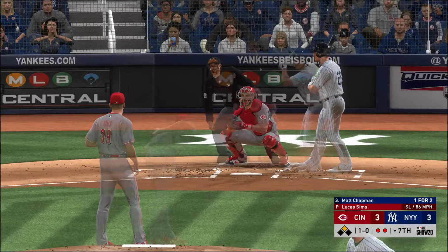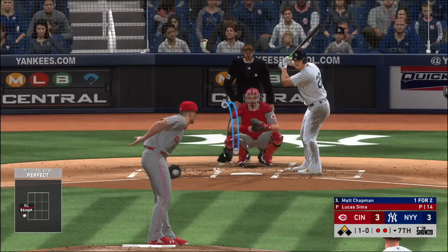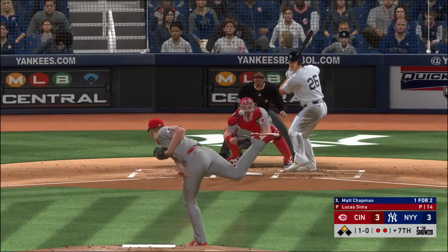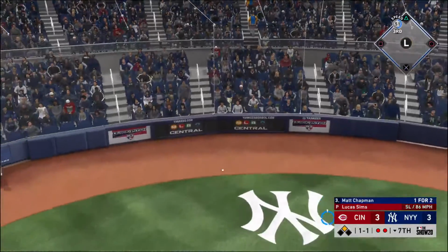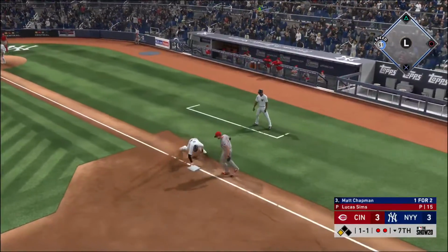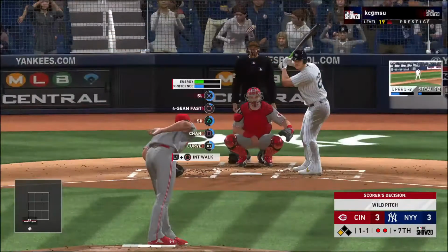Here's a slider to start things out, looked at for ball 1. Good spot to be in right now as a hitter. Count in your favor, 1-0. Good time to get a fastball and turn it loose. And the slider bounces, and that'll get on by. And he is in there at 3rd as the possible go-ahead score.